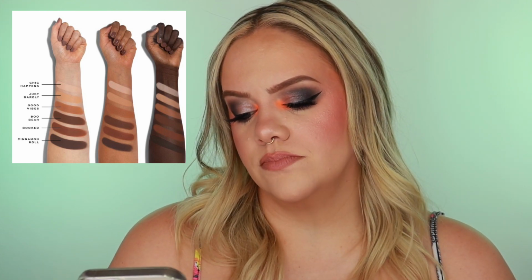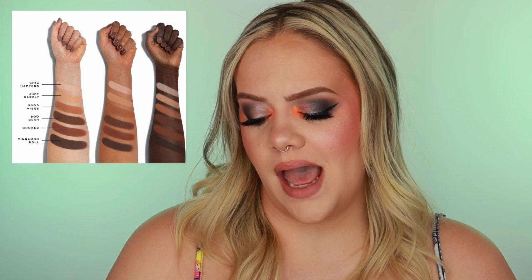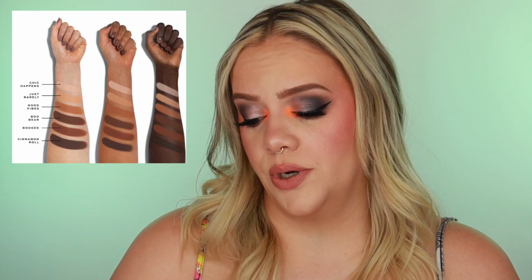But I mean, it definitely looks pretty. The swatches look really rich and very creamy, but I wouldn't buy it. I just have so many neutrals, but it's only $18. I think a lot of people would really like this. You get 12 shades for 18 bucks. It's a pretty good deal.